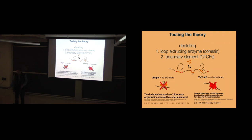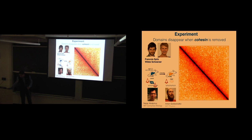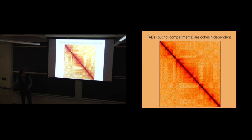So I'll show you some experiments. You can do lots of experiments to test this model. For example, we can remove this enzyme from the cell and see what's going to happen to these domains. I can show you. That's a fragment of a map with these kinds of squares. It depends on the quality of the projector, you can see. And then you remove this enzyme and all the structures disappear. Now I'll zoom out. That's a zoom out of another fragment of this map. You see all the structures. They all go. Go back, and the structures come back.